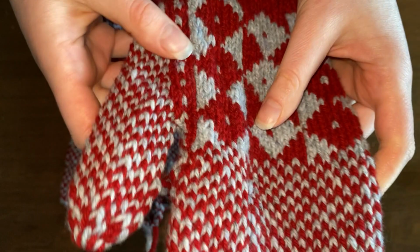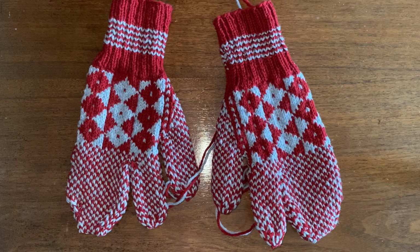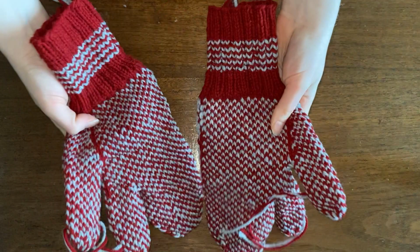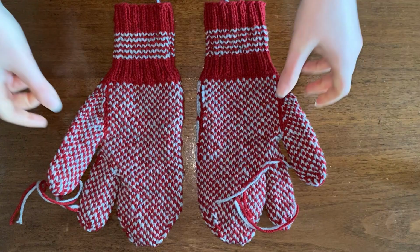The one area I deviate from the pattern instructions is the finishing. The authors suggest steam blocking your piece, but I'm a big fan of wet blocking, so that's what I'm going to do. Whichever technique you use, don't you dare think of skipping blocking. Your finished item will look so much better afterwards, evening up your stitches and smoothing out any unevenness in the surface.